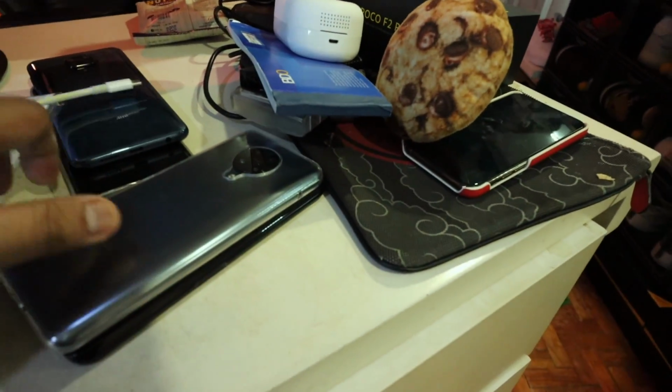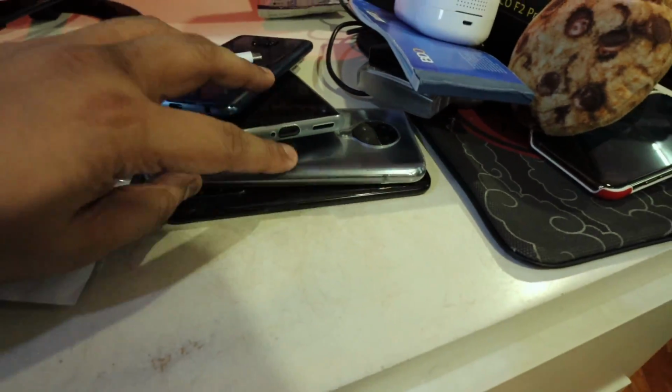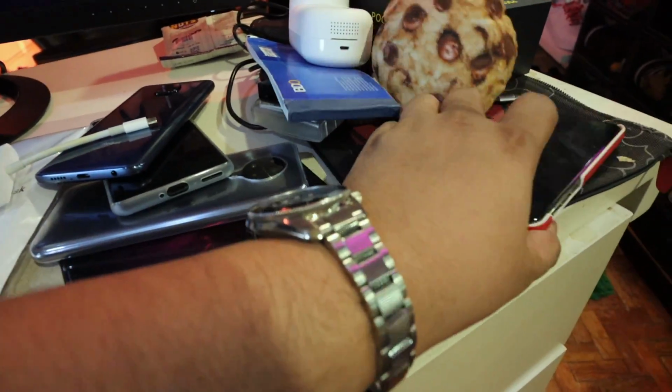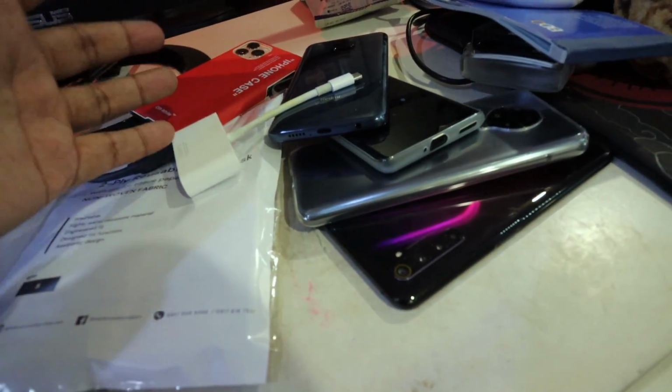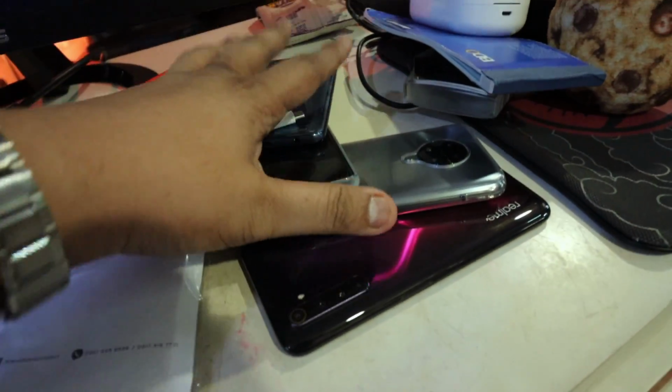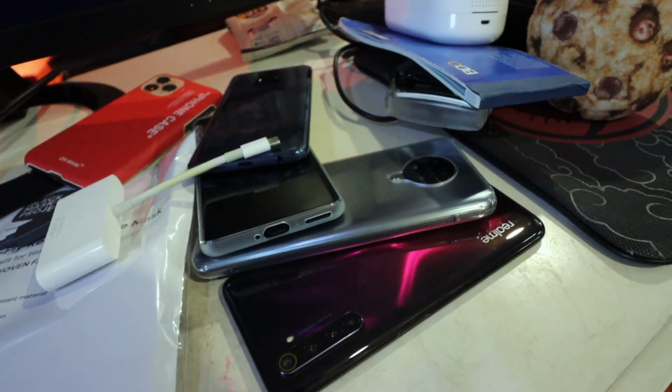So as you can see, I have a ton of phones over here. Some of the smartphones I'm reviewing, some of the smartphones I own. But yeah, I sometimes do tech reviews, and that's the reason why you guys see a bunch of smartphones here on top of my desk.